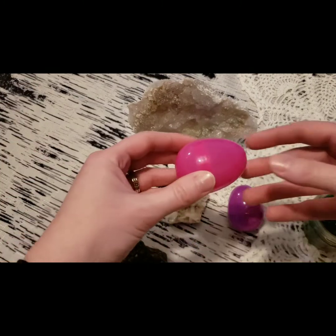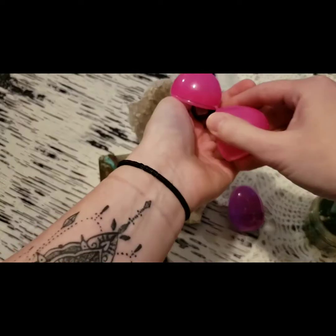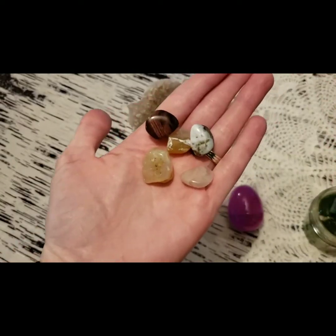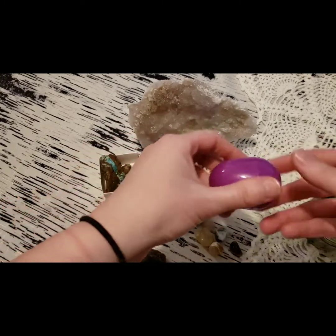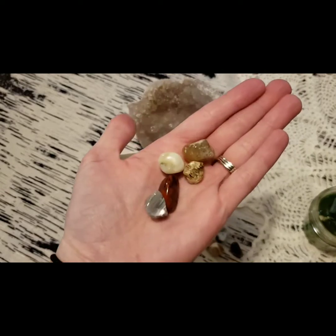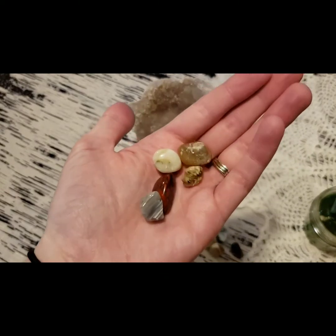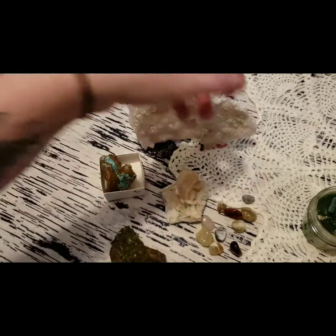And then I got these little mystery eggs. And these mystery eggs are only $1, and it's pretty fun for kids there. So there's little stones in them. So that's pretty cool, especially if you have kids, they can get a little mystery egg.